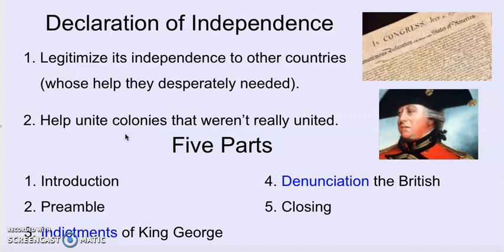Another thing it had to do is to help unite the colonies that weren't really united. At this time, you had the New England colonies, that's the ones that are farther north, that were probably more bought into this idea than the middle colonies, and maybe not so much the southern colonies. But the middle colonies, from what I've understood, weren't necessarily really bought into this idea of independence from Britain. So this document had to legitimize it for other countries and for the colonies themselves. It had to be perfectly constructed to serve its purpose, to give our country a chance to be a country.